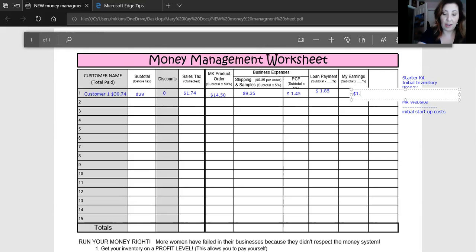Okay, and I would just divide that in half, and I'm going to write $1.85 and $1.85. Now, already some of you are thinking, well, wait a minute here, I thought I made 50%. You most certainly do make 50%. What I am teaching you is called a 60-40 split, so that this 50 plus this 5 and 5 is where 60% of your money goes.